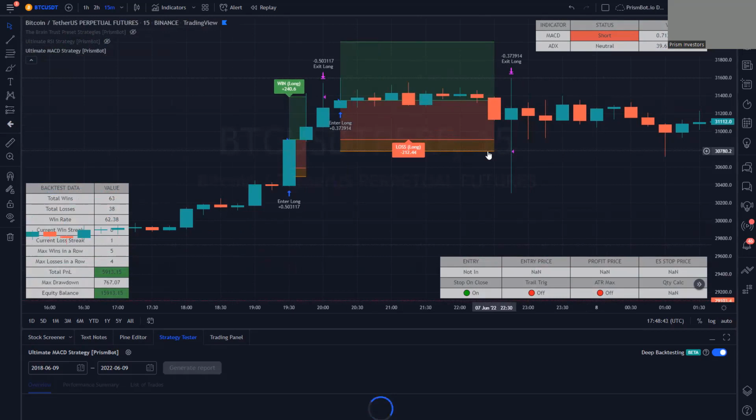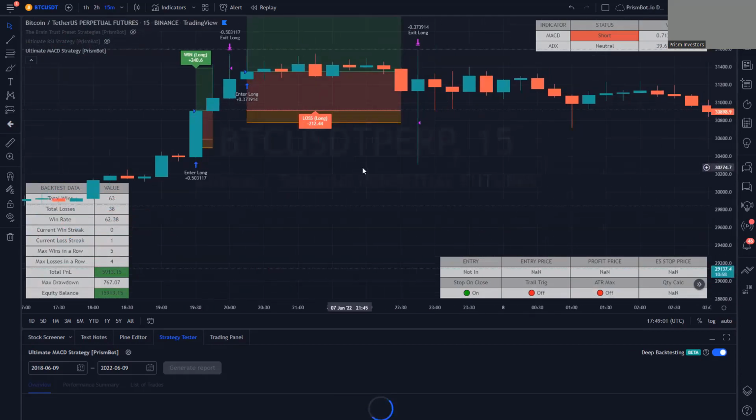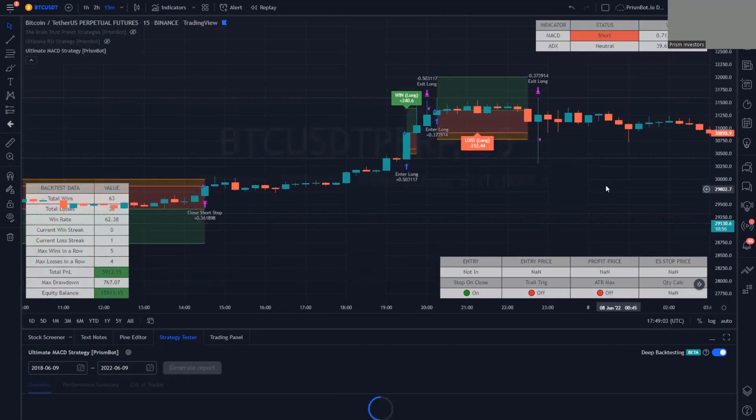So it actually uses this as your emergency stop. This is how much you're willing to actually risk past your stop loss. You don't want to risk too much and just let it rip down here like it did and lose significantly more. That would have been almost double your initial stop risk. So this is something we've taken great care and consideration with.